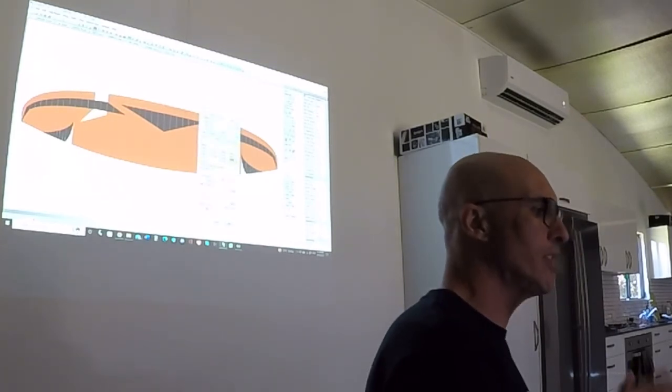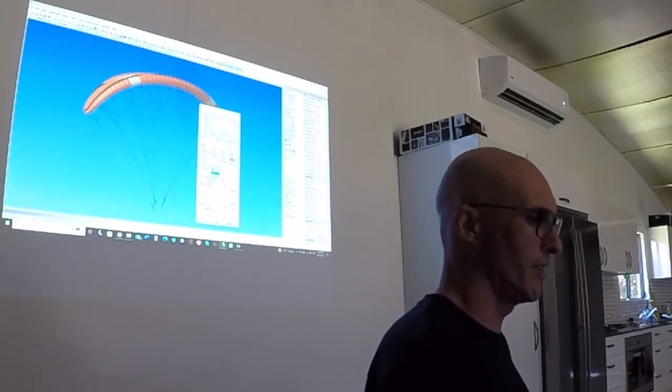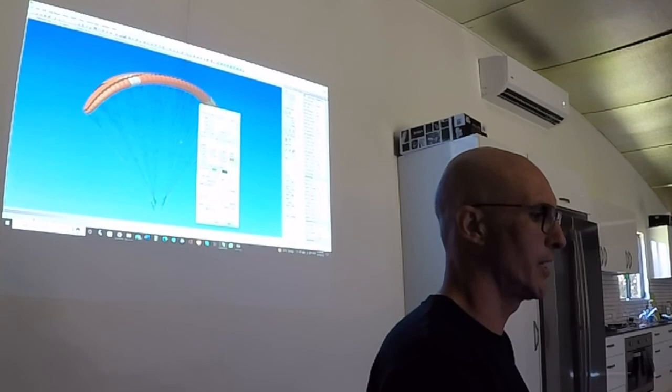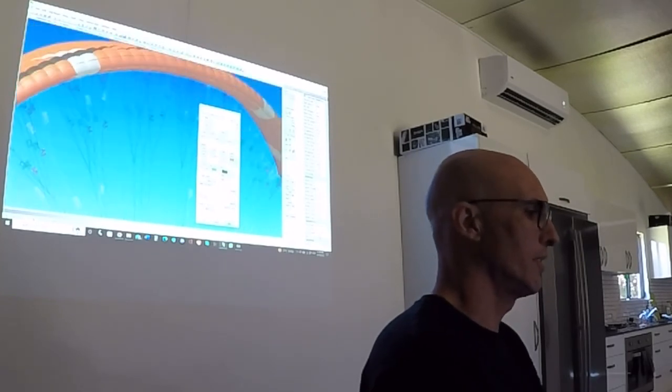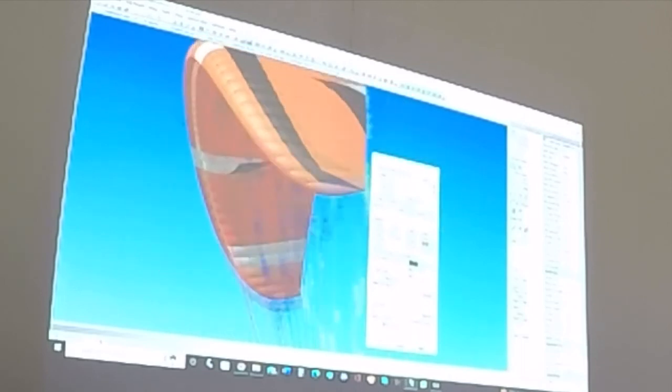So the 3D shape after the panels are cut, they look a bit better. So can you see it there? Yeah.